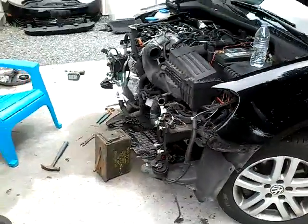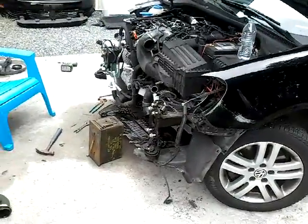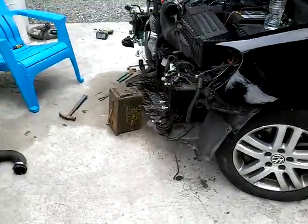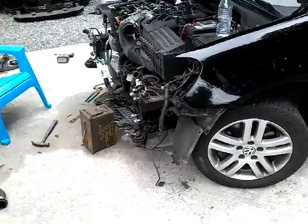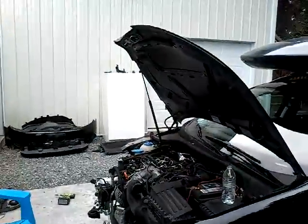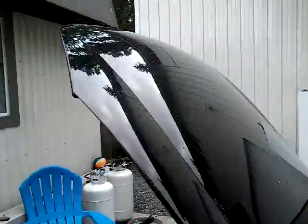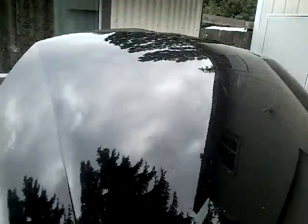So there we are, taken apart, parts ordered. The only thing I have to delay is the hood repair, because I'll be able to bend it back enough so that it fits. But can't afford replacing it right now.